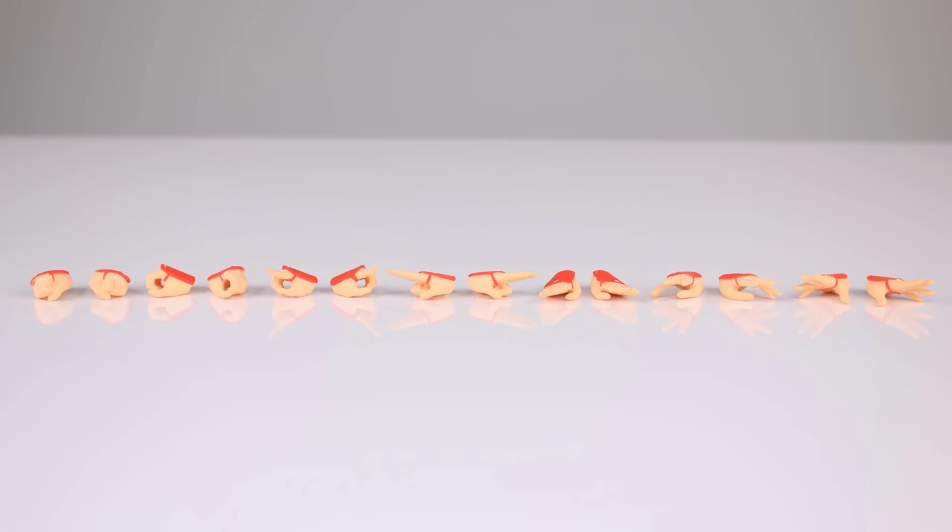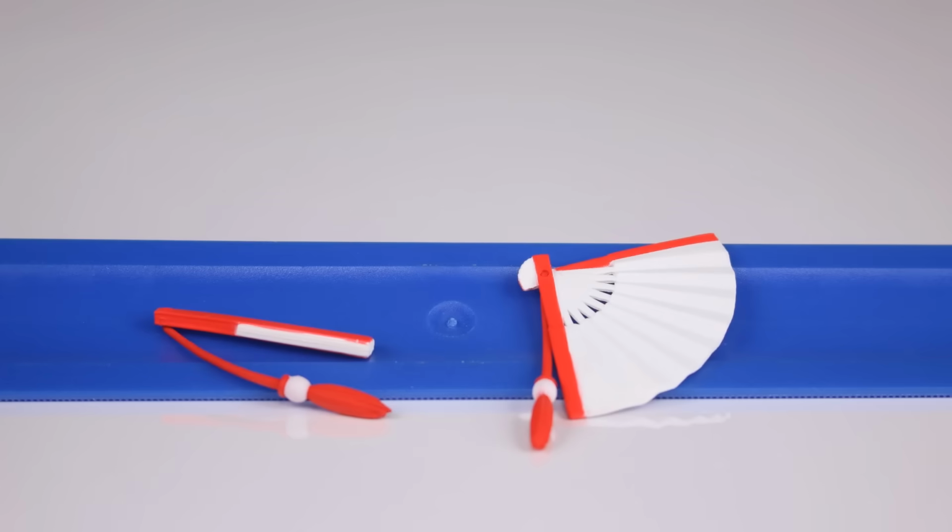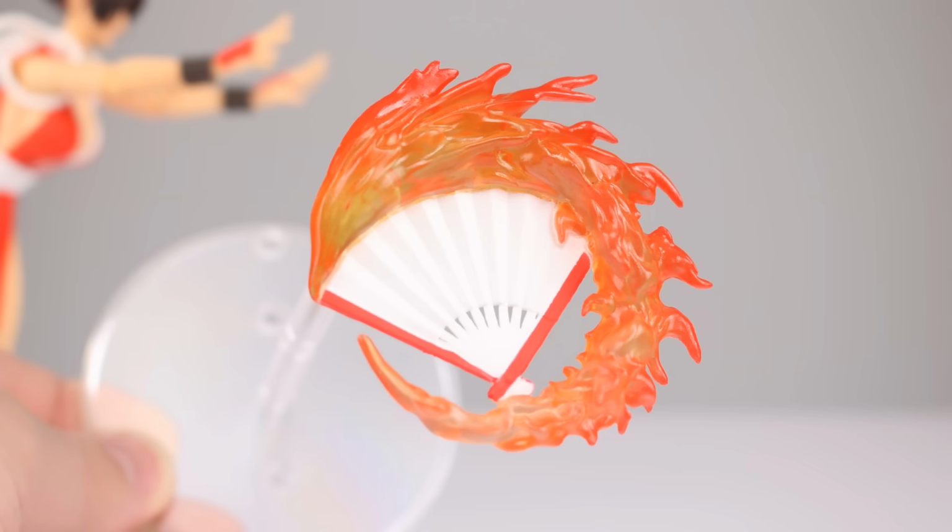So that's cool. And then for her fan, her accessory, her weapon, you get the open fan, the closed fan. Obviously the one, like I said, that's in her mouth. And then you get the one with the flame effect, which Storm nailed. This looks awesome. I love the flame effect. That is very cool. I like that a bunch.